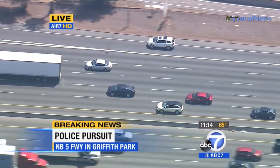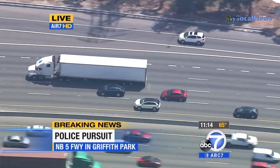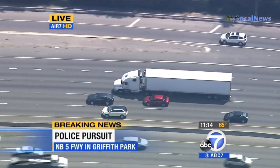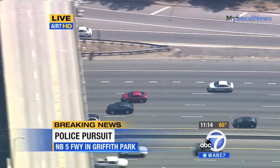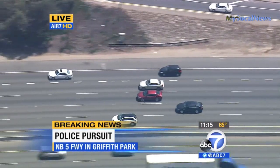I'm trying to think. If you're going to 5 north, if you can get on both directions of the 134, I think you might only be able to get on the east. Yeah, you can go. Okay, I'm told you can get on. No, I think you can only go east there.